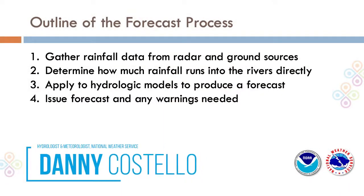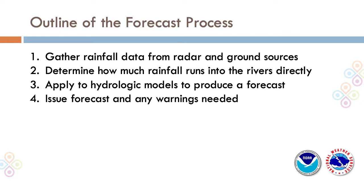Hi, my name's Danny Costello. I'm a hydrologist and meteorologist for the National Weather Service Forecast Office in White Lake, Michigan. The National Weather Service is part of NOAA, the National Oceanic and Atmospheric Administration, and the role of the National Weather Service is to provide the official weather forecasts and warnings for the United States. Here at my White Lake office, we're responsible for Southeast Michigan, from Bay and Midland counties on south.